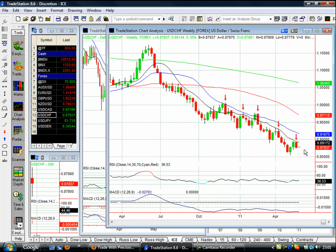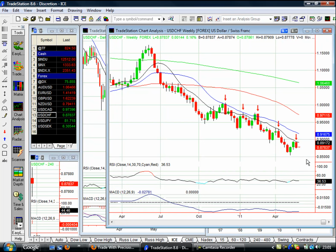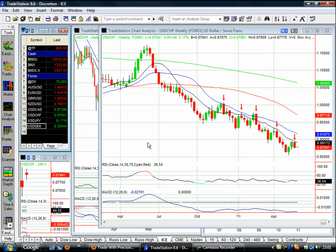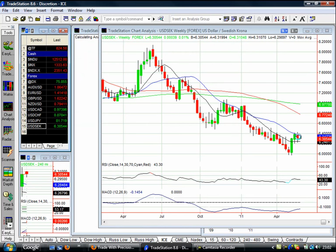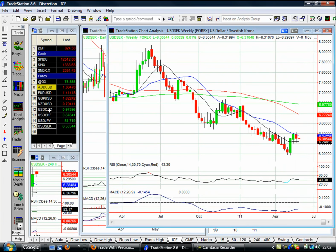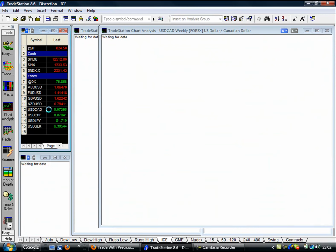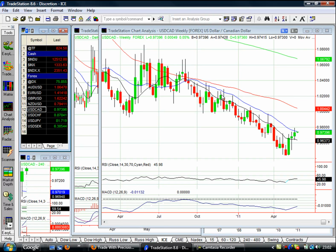Red candle in the sell zone. If we break down through that low this week, the probability is for history to repeat itself, for patterns to reoccur, and for the price to continue to the downside. Last one here is the Swedish krona, and we've got a similar pattern with a red candle in the sell zone. Any breakdown through there will be a continuation down. Now the only exceptions here, dollar CAD. And even on this, even though we don't have the red candle, that's the only real thing, we've still got a downtrend and we're still in the sell zone. We just don't have a red candle.